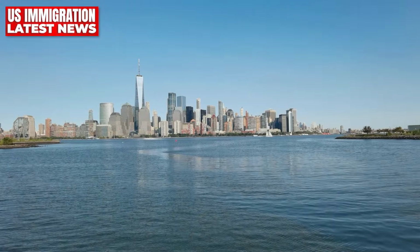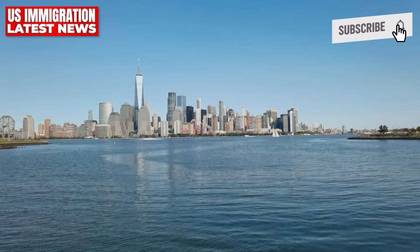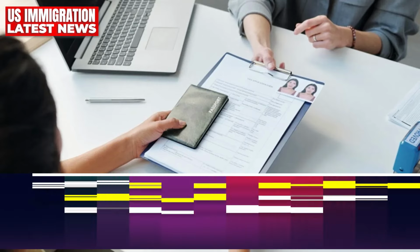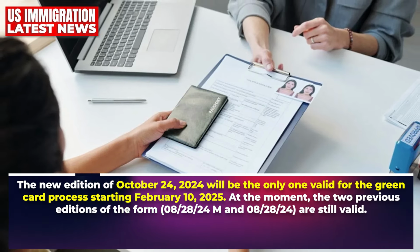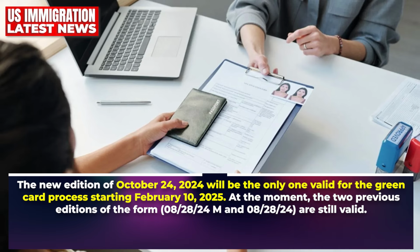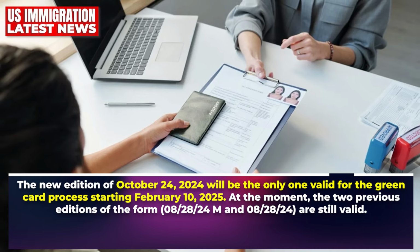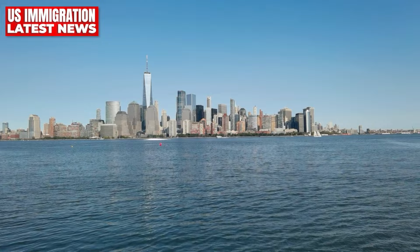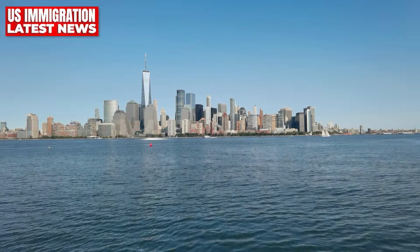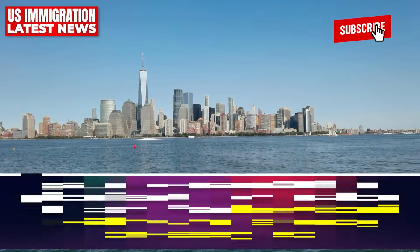These changes are now available in the new edition of Form I-485, which is dated October 24th, 2024. You can find this date at the bottom of the pages of the form and instructions. The new edition of October 24th, 2024 will be the only one valid for the green card process starting February 10th, 2025. At the moment, the two previous editions of the form, both dated August 28, 2024, are still valid. However, beginning February 10th, 2025, we will only accept the Form I-485 edition dated October 24th, 2024, and will reject prior editions, USCIS says. Important.